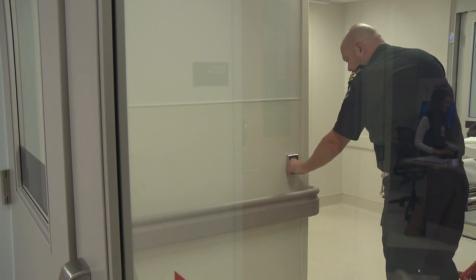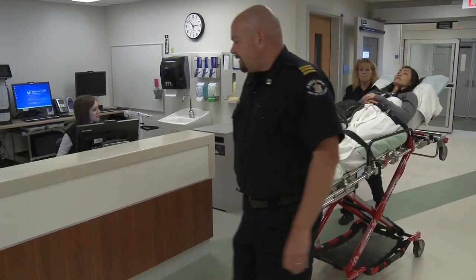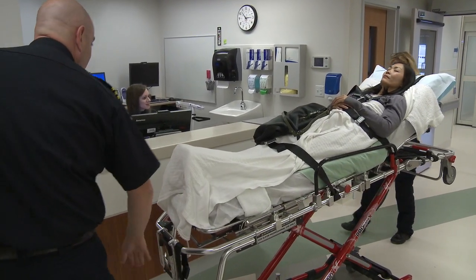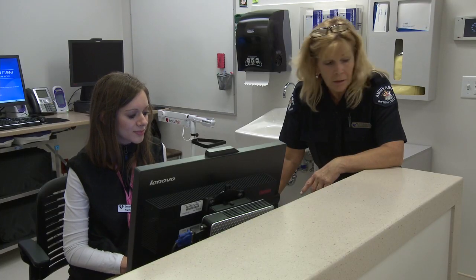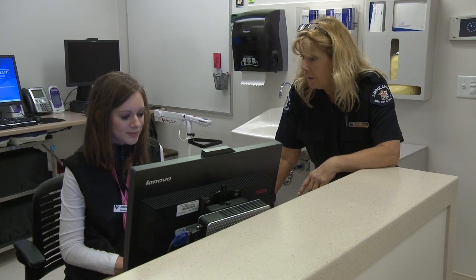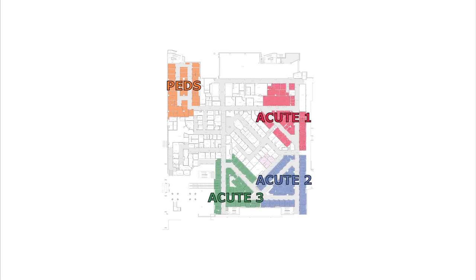To access the emergency department itself, enter the code into the keypad to the right of the door. Once inside, a triage RN will perform a quick assessment on the patient. Please be prepared to provide the RN with the appropriate information. Once the patient in your care or custody has been triaged, you will be directed to one of the zones within the emergency department.